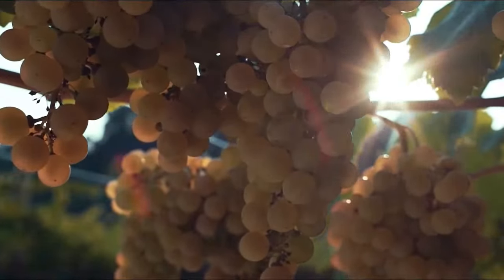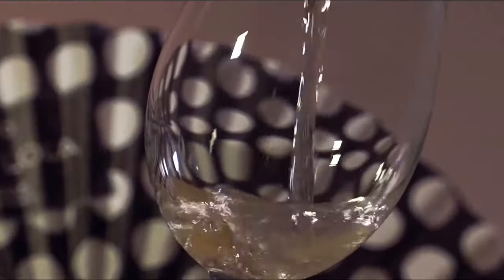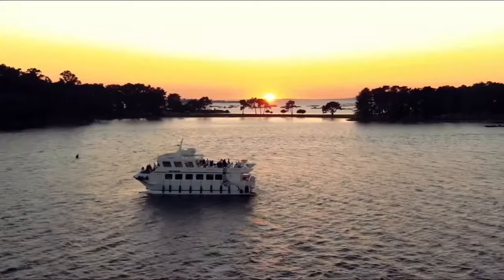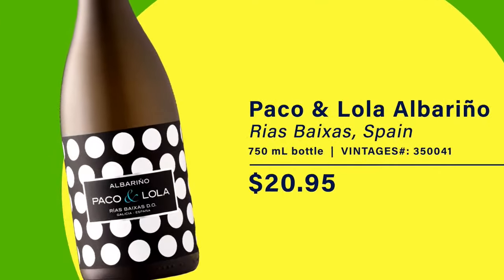Paco and Lola is the result of 428 grape growers in northwest Spain, working in pretty tough growing conditions to grow Albariño. The hallmarks of this grape are orchard and tropical fruit with bright acid and a faint salinity character. It's what makes it delicious. What's unique in Paco and Lola Albariño is a gentle, creamy character that comes from a winemaking technique called lees contact. The result is a fun wine that is highly pairable and lovely to drink.